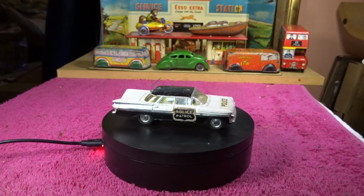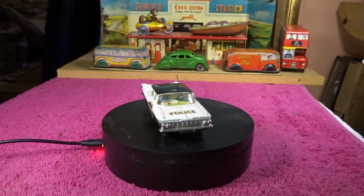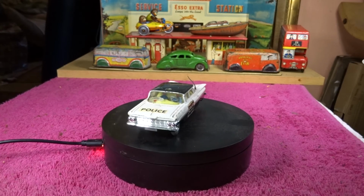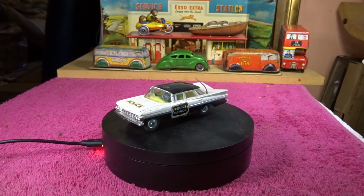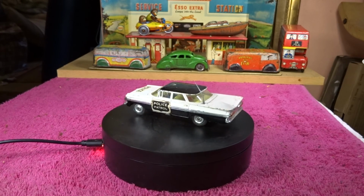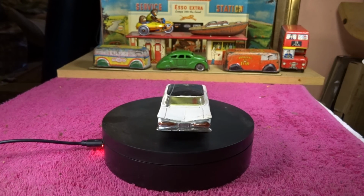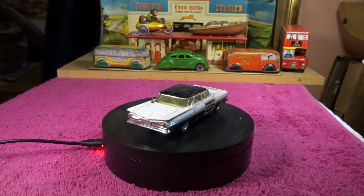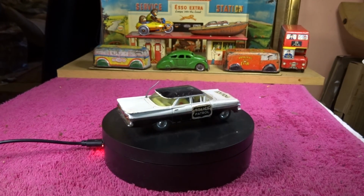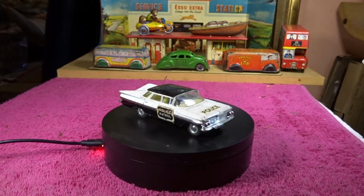So anyway, that's the film for today. Hope you found that interesting, and I'll catch you next week with probably the Technofix bus terminal, which is really cool. And it works. So I'll be showing you that one next week.